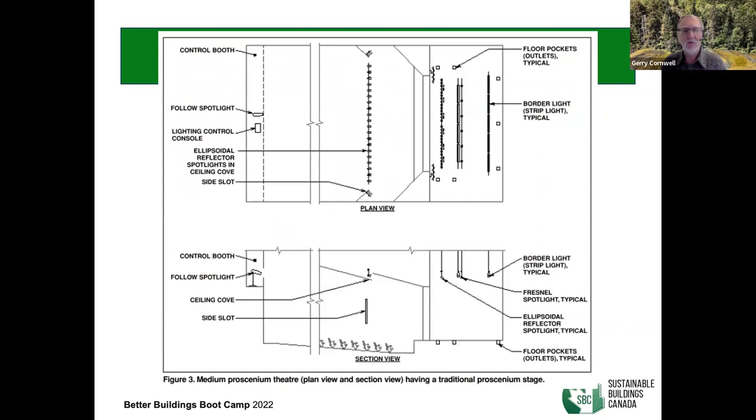Just to give you a quick overview of what these spaces are likely to look like, our first drawing here is of a proscenium arch theater, a proscenium theater, which is what you would call a conventional theater, where you have a stage at the front with an arch over top of it and a curtain that comes down, and the audience is in front. And this is typically laid out like this.